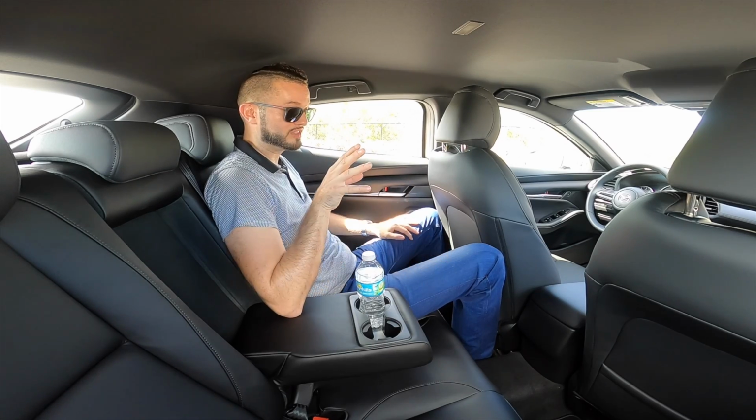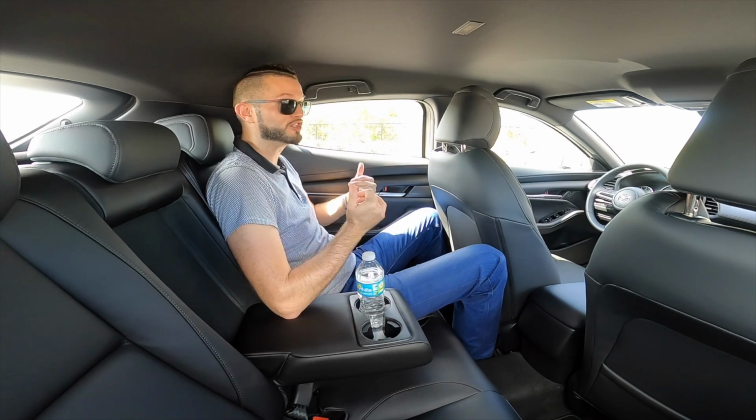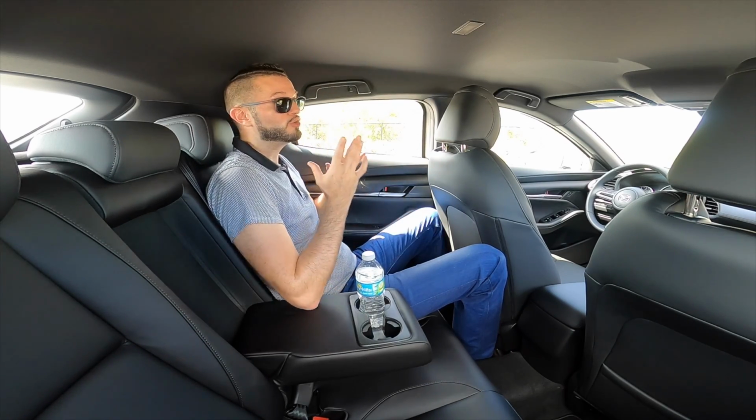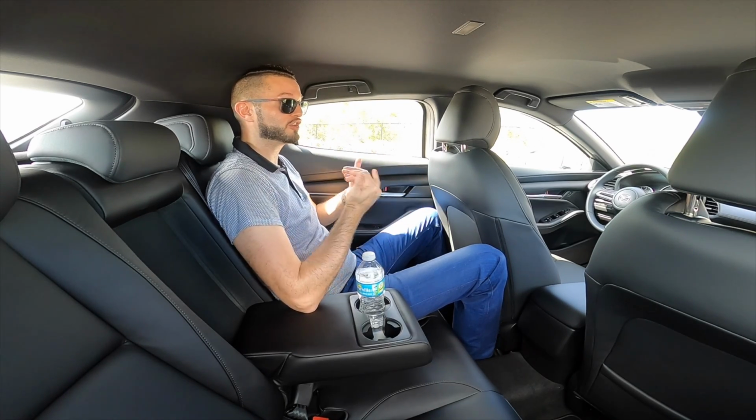There's no central vents. There's only one storage behind the passenger seat, and there's no air vents to feel much back here, which is another complaint that I personally have. You have to keep it at like a 3 or 4 in the heat of Florida to feel the air circulate back here because these seats are pretty big.